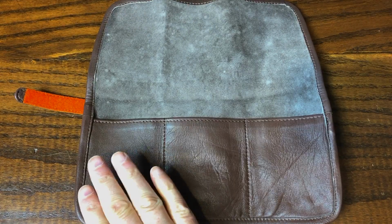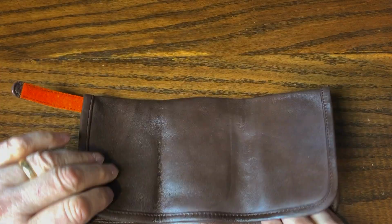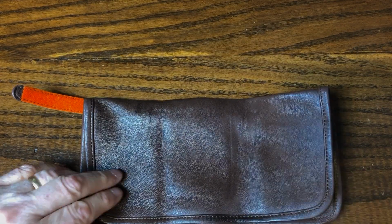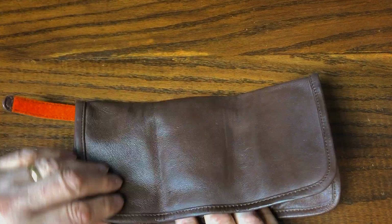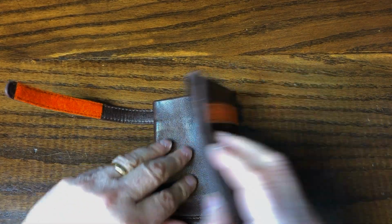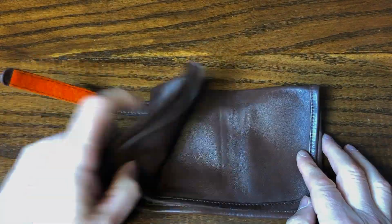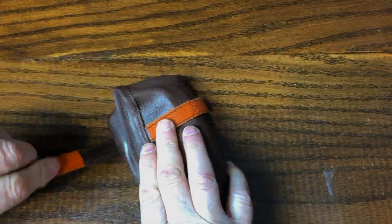I looked around and decided to purchase this Hemel 3-pocket watch roll. I chose the chestnut brown color. This roll has a fine polished sheepskin leather finish with a buff suede backing. And unlike my other watch rolls, this one uses Velcro on its straps, making it easy and very secure. In go the watches, and now I'm ready for travel.